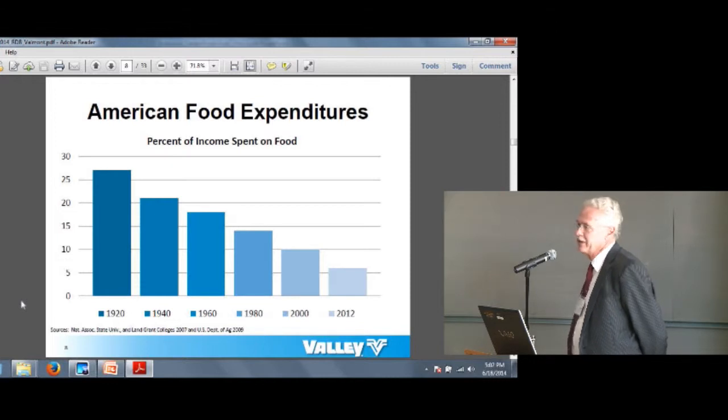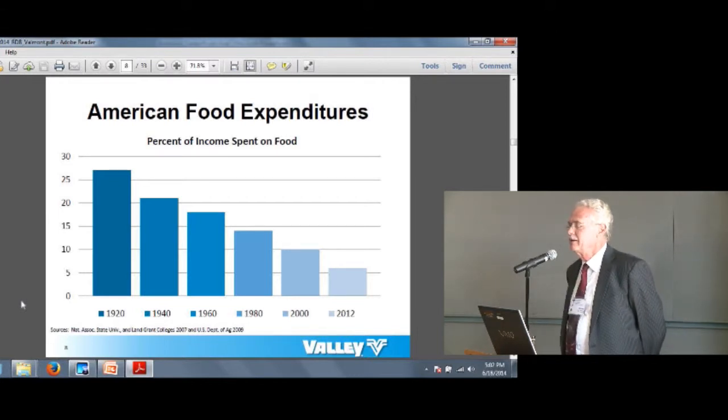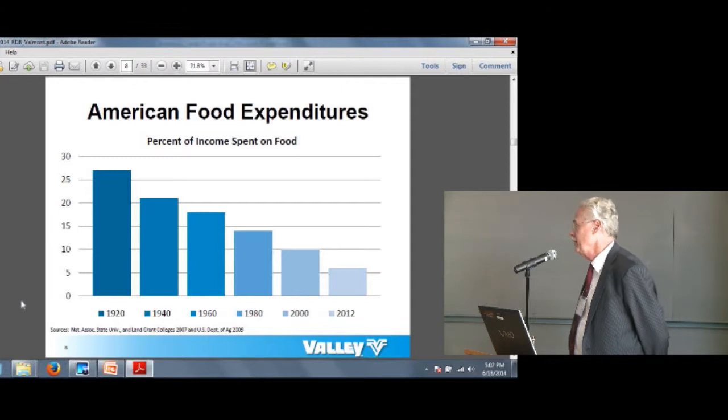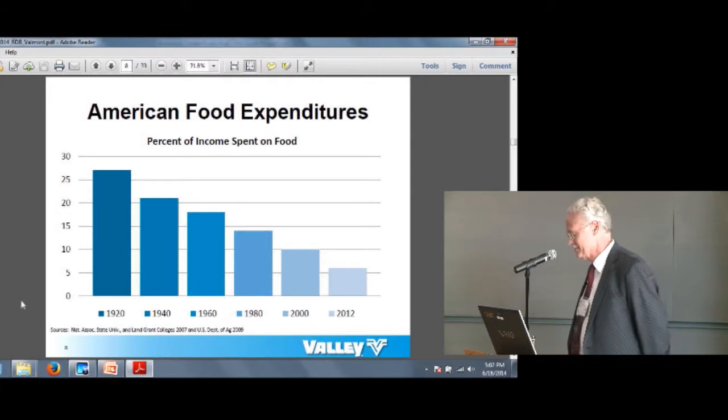You know, less than 2% of the U.S. population are commercial farmers. And only 6% of our disposable income is used for food. It's one of the lowest, if not the lowest, in the world. Now, in contrast to that, in Kenya, 70% of the population are farmers, and 55% of their income is used to buy food. So what does that leave for education, housing, healthcare, let alone in Kenya, the pie is much smaller than in the United States.